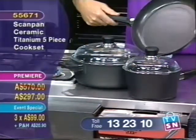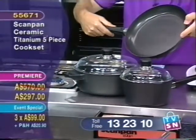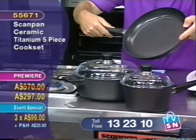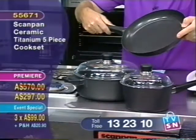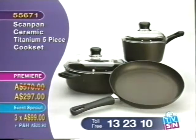of those items, normally $570. And if you ever go to the top department stores, particularly here in Sydney, you will see them at those really high prices, which is the normal retail price. Here on TVSN, though, you will save yourself 47% off the normal price, because today what we've got it for you is a great price of $297.